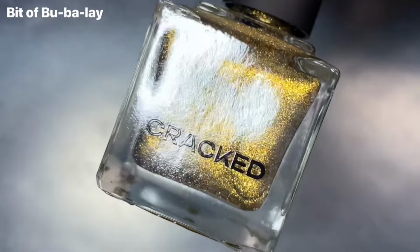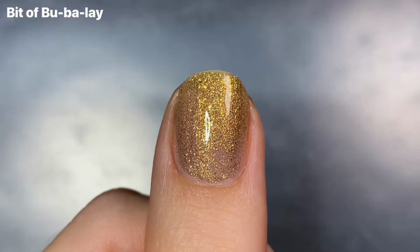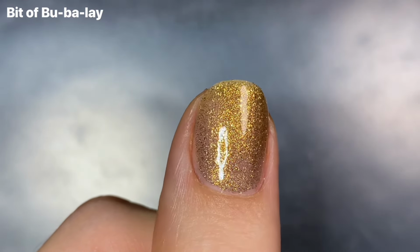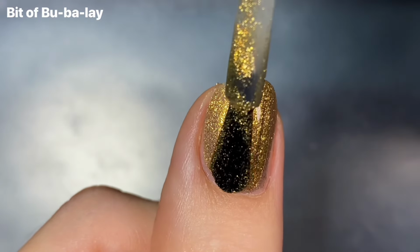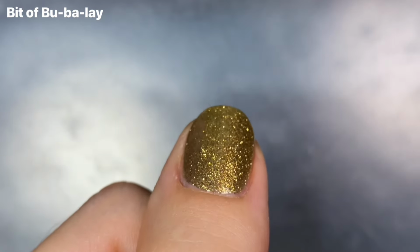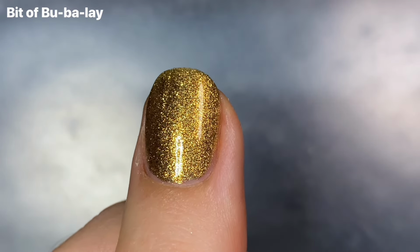Next we have Bit of Bubbly, and this one is described as a true gold packed with gold glitter. Of course, we have to have a gold metallic kind of formula for the winter holiday season, and I thought this one was really nice. I didn't love it at first because I feel like it has a little bit of a brassy undertone, or maybe just more of an antique gold kind of color, which usually isn't my favorite, but I think it would work really well as an accent nail or in some detail for nail art. The formula on this was really smooth though, and I got it opaque in 2 coats.